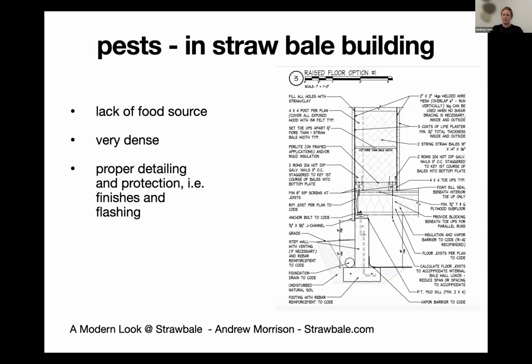Oh, but I want to say one more thing about this. Honestly, straw is essentially little tiny particles of silica. It has zero nutritional value for anybody. It's far less attractive than wood or cellulose for insects. Mice love to run around in straw, like out in the fields, but as long as you can keep them from getting into the house, same as with a stud frame building, they're not an issue.